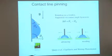Now, one of the reasons water repellency continues to be studied for the last 100 years is because of hysteresis, which, if you're an experimentalist, is a terrible word, because it means if you measure something once, it may not be the same if you measure it again. In particular, contact angles have a range of values in nature. And this is due to, on the microscopic scale, tiny mountains and valleys that trap the contact line.